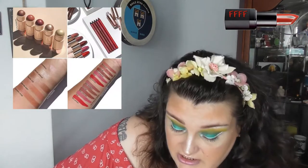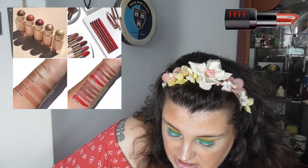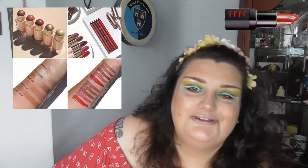Swatches for the Nabla de Nude collection. 5 face sticks with a creamy formula that glide on and give your skin a splendidly youthful and dewy effect.